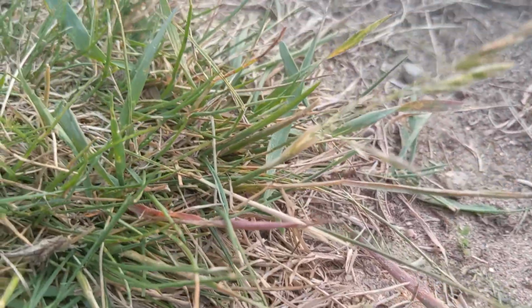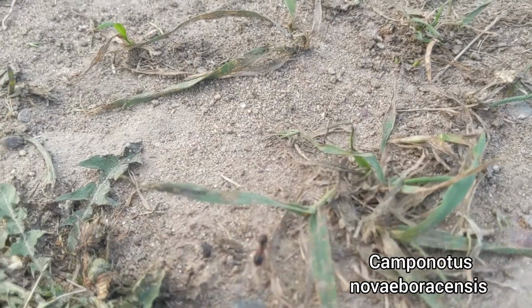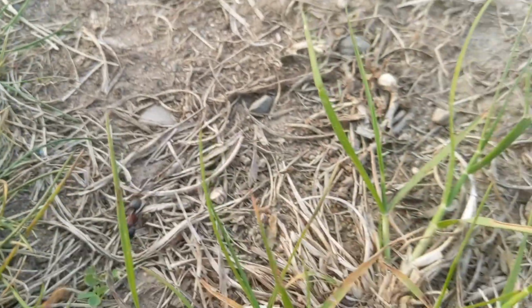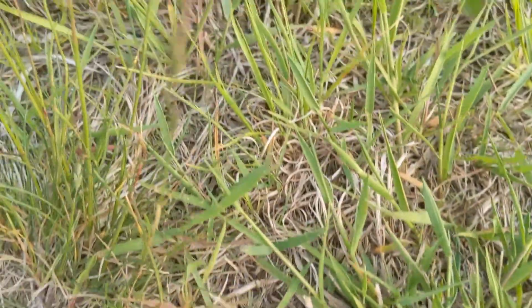Alright, so somewhere on the ground here, oh yep, I think this is it. That's Formica. Where are they? Oh, there they are. There is a Camponotus novaeboracensis major running around on the ground here. There are more of them just sort of sprinkled out across this entire area. I think they have an established trail going from somewhere over here, because here's another major right there, going somewhere else.